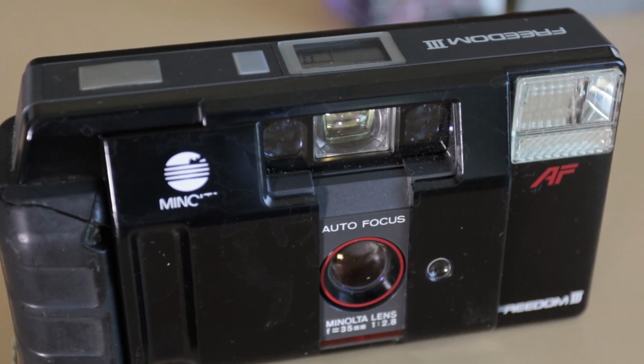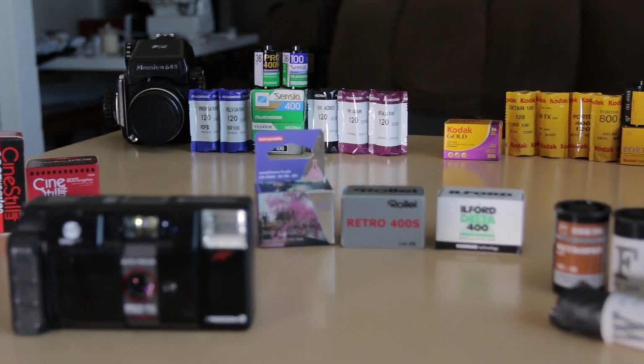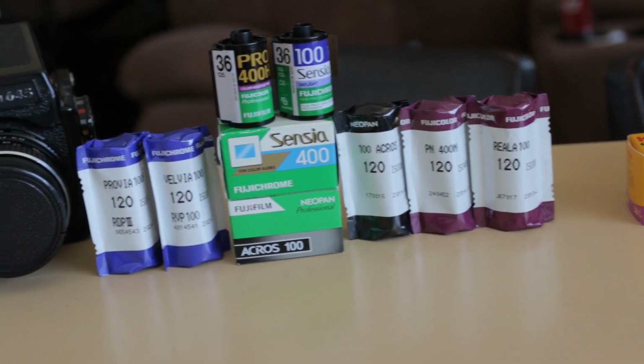And there's also still a lot of films I haven't checked out that are still pretty current and getting made, so hopefully I'll get to those eventually as well. But yeah, these are just currently my favorite films at the moment.